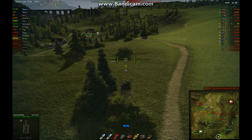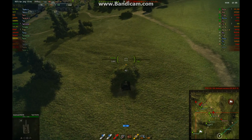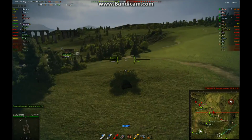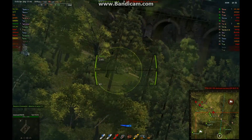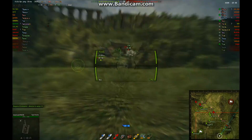There doesn't appear to be a rush. I decided to move a bit further forward. I know there's a tank down in the valley there somewhere. I figure if I get to this bush I might be able to spot it. Oh, we can see a Matilda, and he's gone again. Darn it. Not sure if I can penetrate a Matilda with this gun anyway.